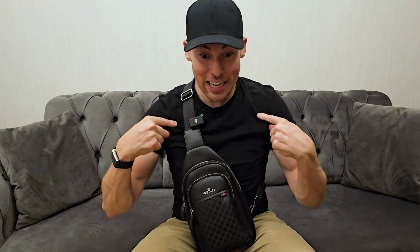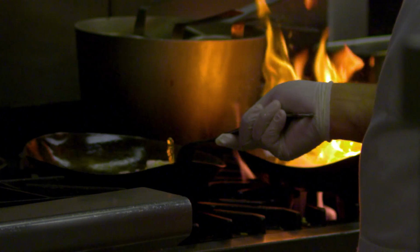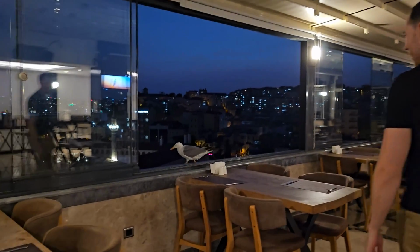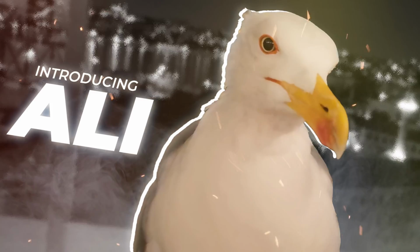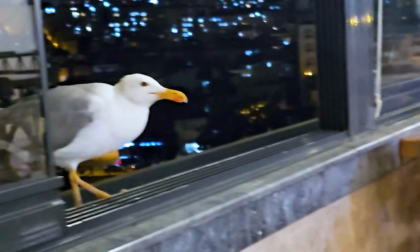But first, we've got to get some food and then get ready for bed because we have an early morning. With only 14 hours to go before my hair transplant, I had to make sure we filled up on some good Turkish food at the hotel restaurant. Of course, I had to make a Turkish friend. Meet Ali, the seagull. My girlfriend ordered the chicken and I ordered lamb chops, and it was at this point Ali wanted some of the good.